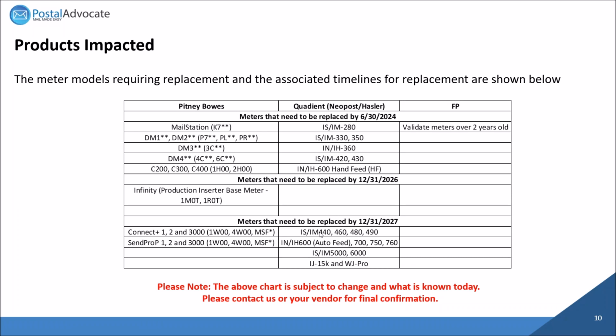These are the meter models that we believe need to be replaced by the deadlines. There are three phases to this migration. The biggest phase is June 30th, 2024, where you can see the meters that we know about from Pitney Bowes and Quadient. For FP, you should go to FP to validate them. You should still validate these requirements for any of these with your meter vendors.